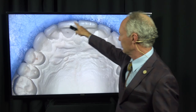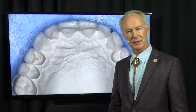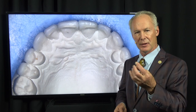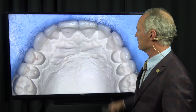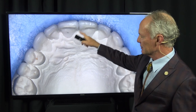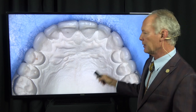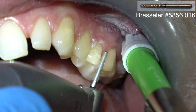Now see, we've waxed them up a little bit thicker because we're going to use the wax up for the matrix for the provisional restorations. I want the bisacrylate provisional restorations to be thick enough that I can handle them. If they're only half a millimeter thick, it's like working with toilet paper. They're too thin to work with, so I always wax up the case prior to veneer tooth preparation and make the matrix for the provisionals off of the wax up so the provisional restorations are thick enough to handle. So this is the preparation for the veneers.